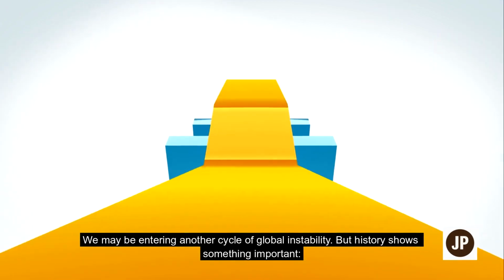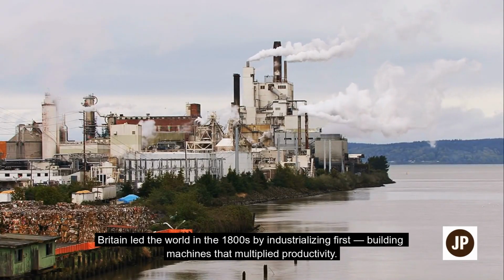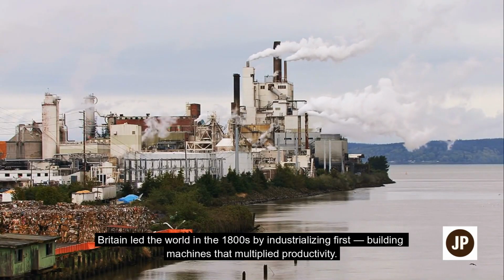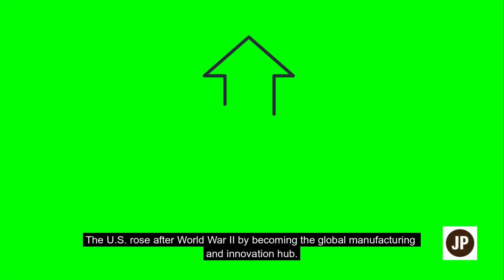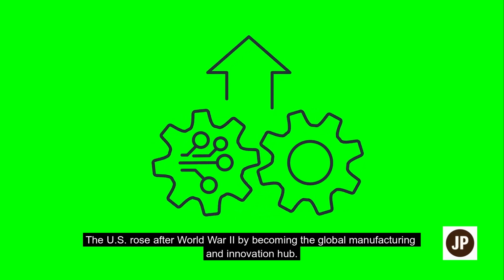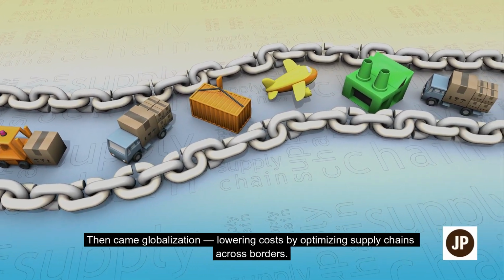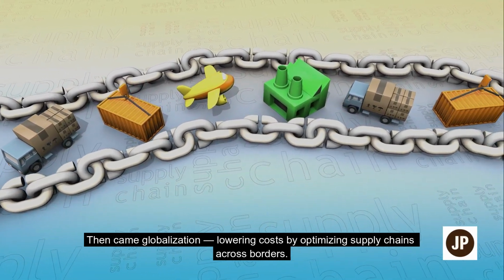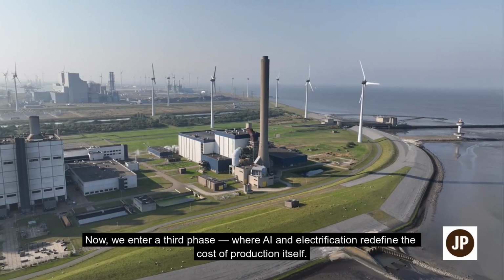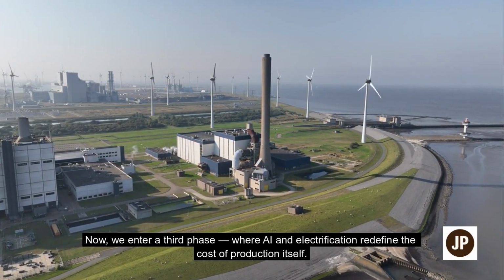But history shows something important. Britain led the world in the 1800s by industrializing first, building machines that multiplied productivity. The US rose after World War II by becoming the global manufacturing and innovation hub. Then came globalization, lowering costs by optimizing supply chains across borders. Now, we enter a third phase, where AI and electrification redefine the cost of production itself.